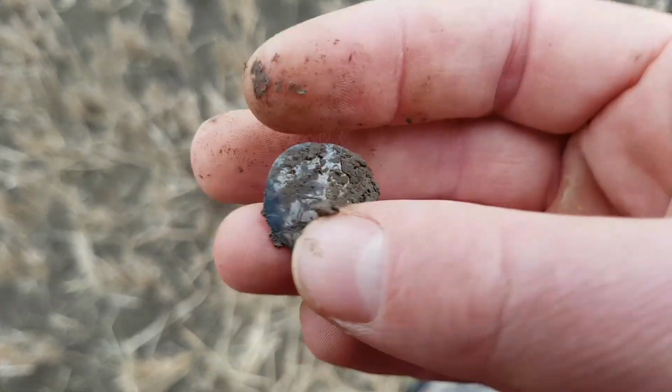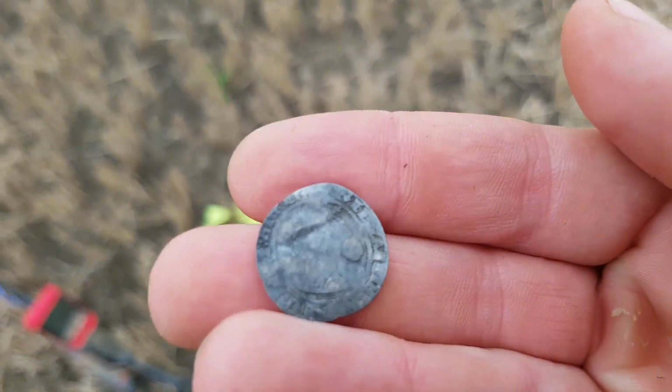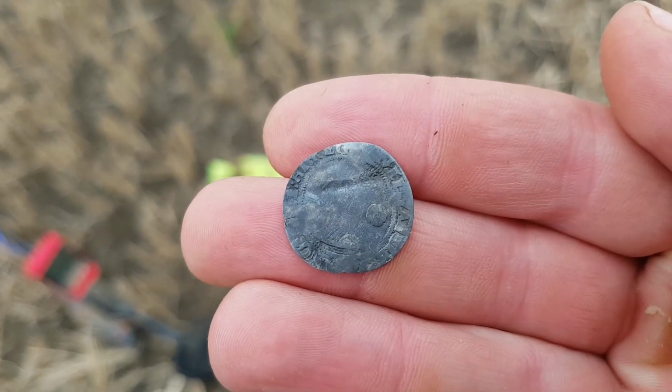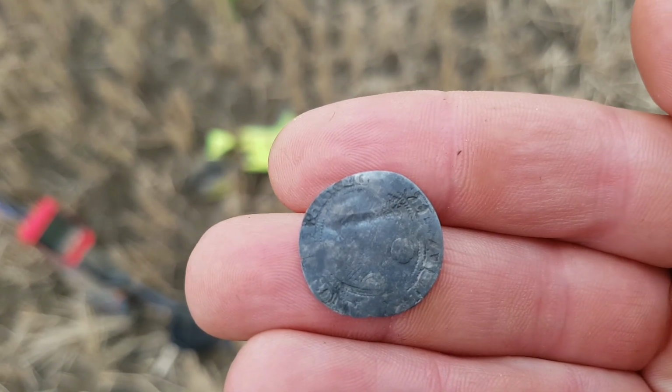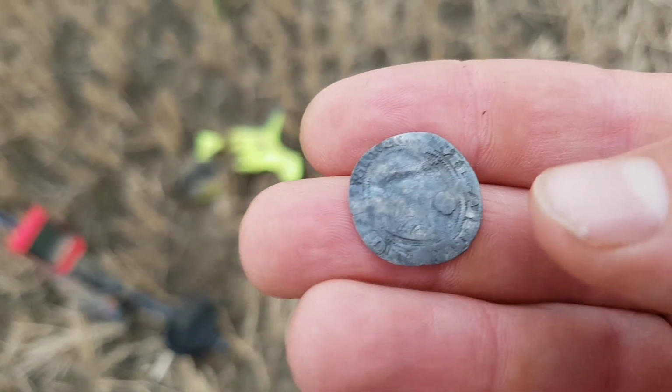Let's give it a little clean up. I don't want to end up scratching it. There we go, giving it a little clean off. And I think it's quite a clipped Elizabeth sixpence. Just about make out her head there. And would it be the rose there?